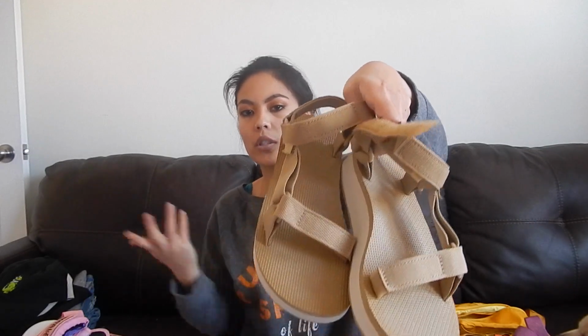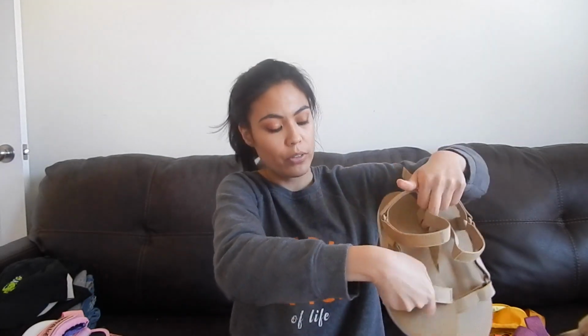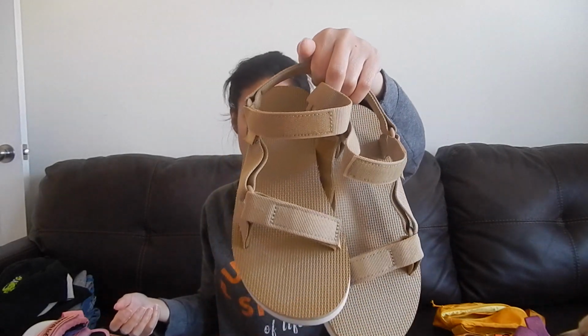And then lastly, neutrals again, these are Tevas, classic sandals, and they've got this canvas strap. I didn't know that there was glass in the bottom, but it's not like it punctured my foot. So I wear these in a size 6. The Keds, I believe, are 5.5. The Sanuks, I'll list everything down below.